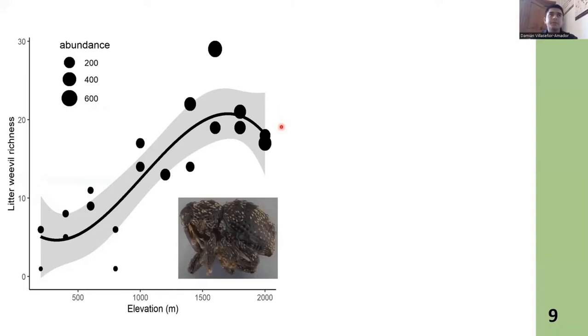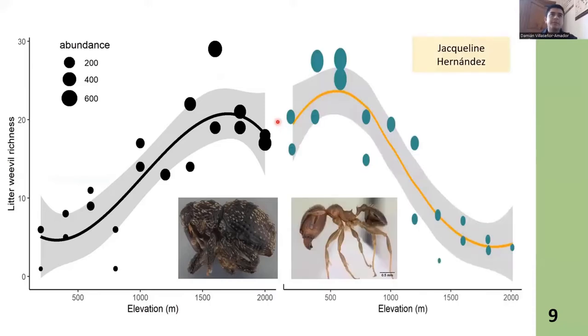The relationship between richness and elevation was better explained by a quadratic model showing a mid-peak pattern around 1,600 meters, although this may change in the future because the tendency may be better explained by a non-linear model. The pattern is opposite to the one found for ants sampled in the same plots of El Cielo in a parallel study carried out by a colleague.